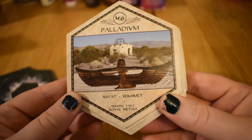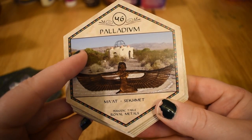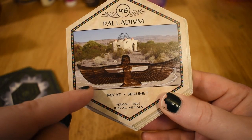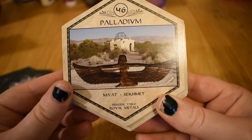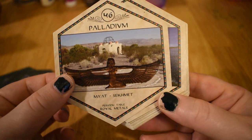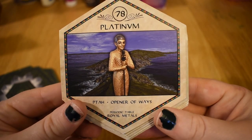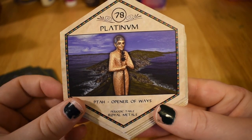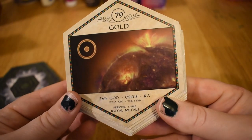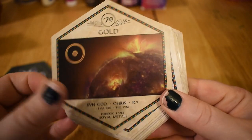And then we have palladium. I think palladium is one of those metals that's found in the brain, like a platinum group metal. So we have Maat and Sekhmet. So we have truth and strength, basically. Periodic table, royal elements. And then we have Ptah, the opener of ways, with platinum. It's another one of those platinum group metals, 78. And then we have gold, sun energy, Osiris, and Ra, and it's related to the sun card. That's also a royal metal.